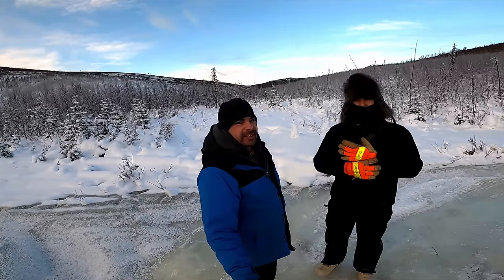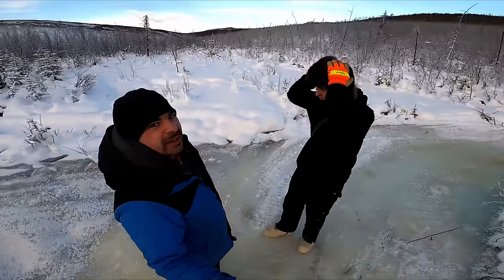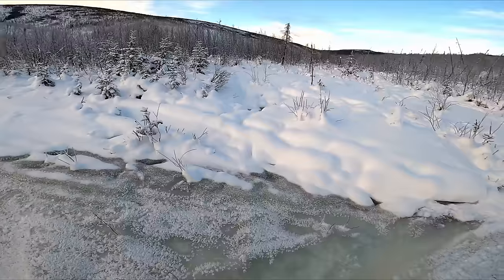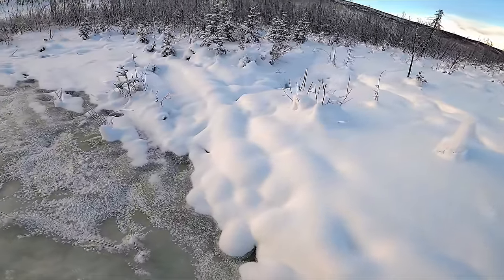A lot of people keep asking us, why did we pick the spot that we did? Well, let's give you a little background. 5 years ago, we dug a shaft right there. And when we dug that shaft, we went down 27 feet to bedrock. And it was all frozen the whole way down.